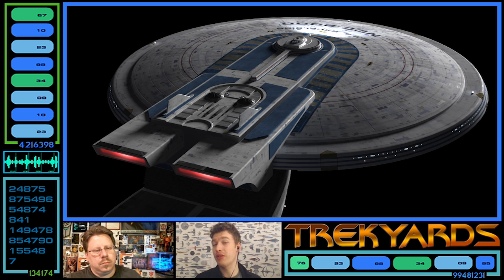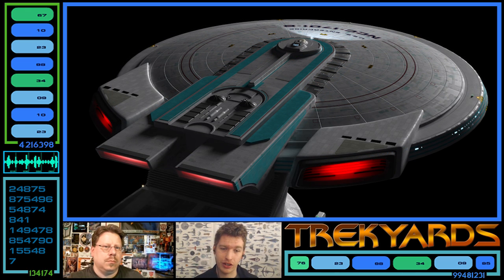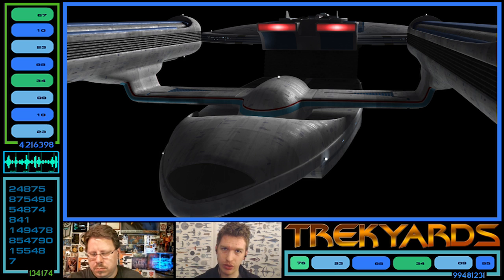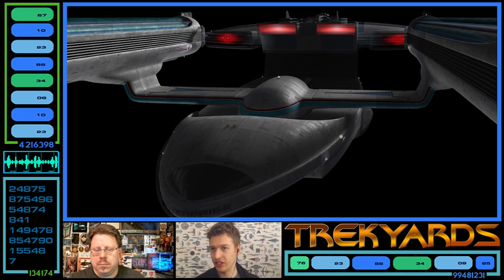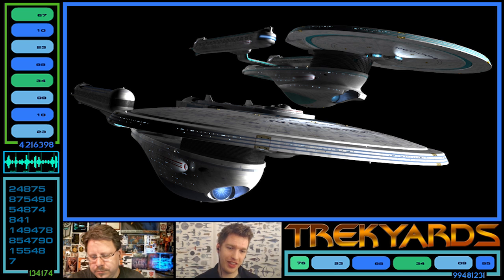The Excelsior class was in development for some time, obviously, but it was first seen in Star Trek 3, which was in 2285. That was the transwarp prototype, Excelsior. A few years later, it was launched as the Excelsior and Excelsior class, but that was its first iteration, pretty much operational state. So that's 2285, and then in 2293, the Enterprise B, the refit, was launched. So not very long after. 2285 to 2293, so that's 8 years.